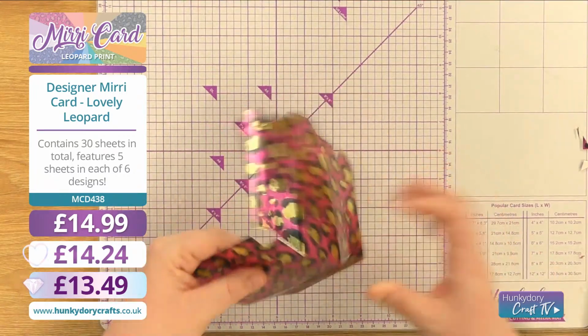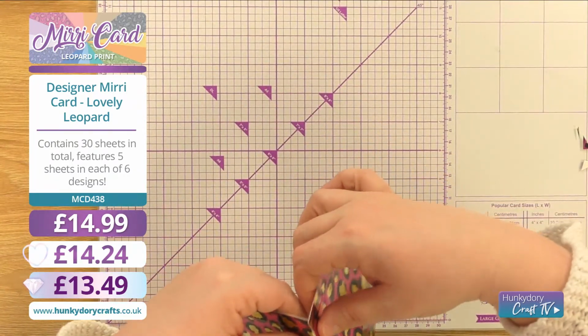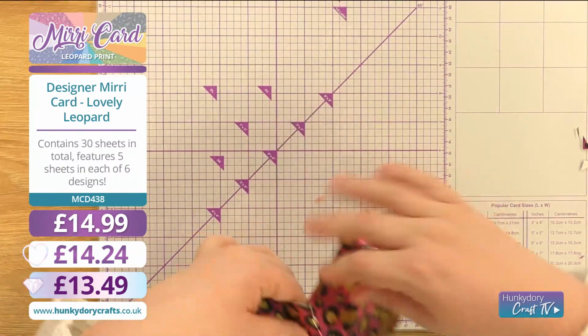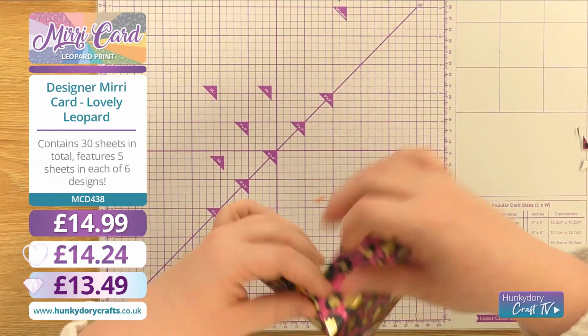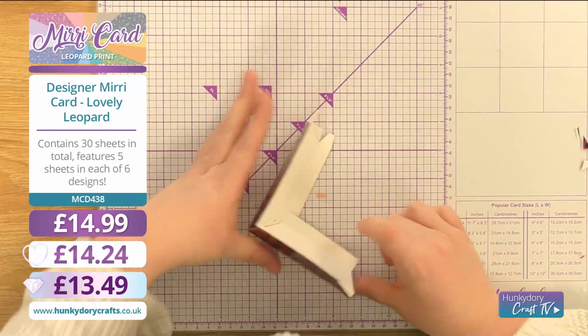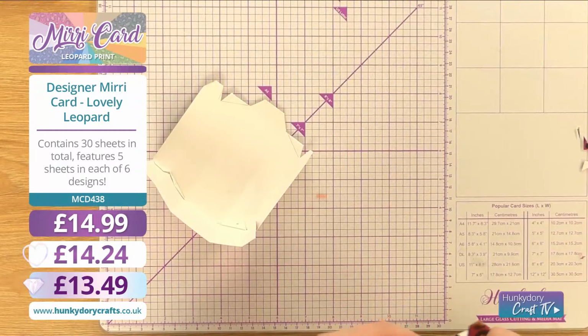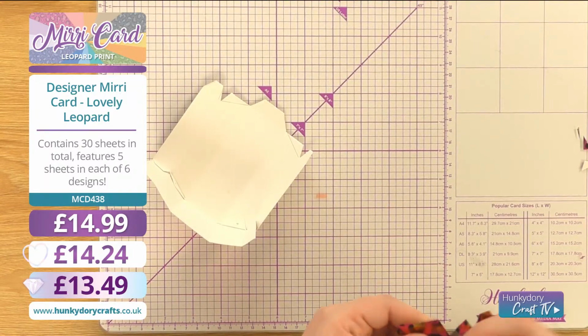Absolutely. So we're just going to bring these bits in here, and this is why I was on about folding it beforehand, because we've got this concave to the box. Them little bits are going to go under for our base. So that's one side. Beautiful. I've got the other one done here. I just need to take this tape off so it's got something to stick to.